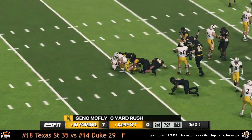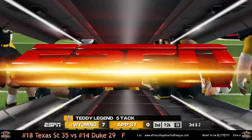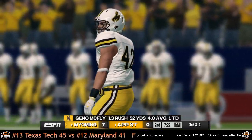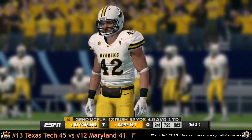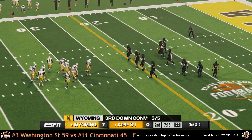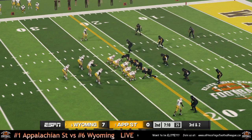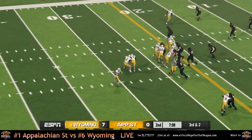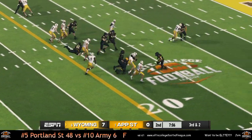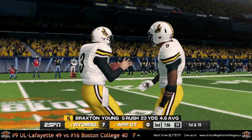Now, nowhere for Gino McFly. Teddy Legend on the tackle there. Yeah, he had nowhere to go. App State, they closed that hole up pretty quick. Yep, it was a readable play for App State to go through. So they fake the option, and Young takes it himself for 6.